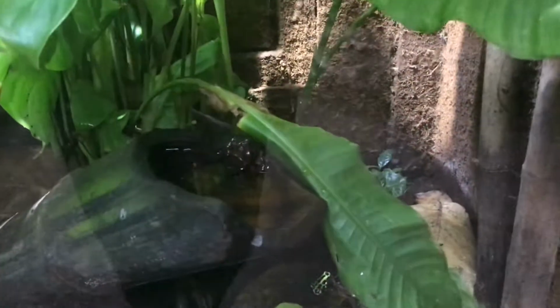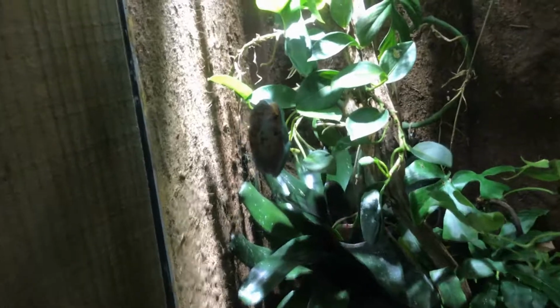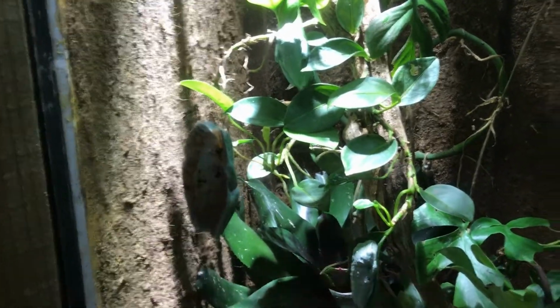So here we've got two different types of frogs. We've got the black and green poison dart frog. And right there we have the crowned tree frog. Beautiful. Here we have the Morelet's tree frog, just stuck on glass. Coochie coochie coo.